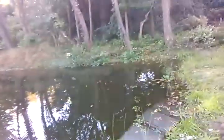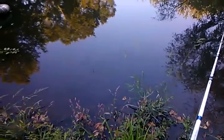A spider right there. It'd be good bluegill food. Usually I'll see big spiders like that, and I'll take my rod and chase them out into the water and watch big bluegill come up and nail them.